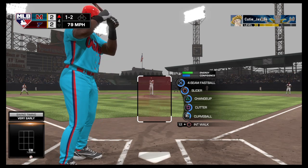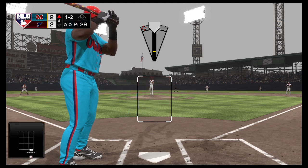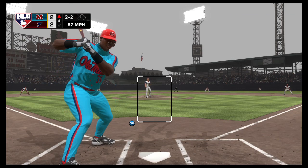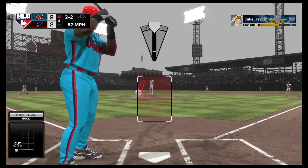And no swing, apparently. Ball 1. Not sure what he saw in that pitch, but it sure looked tempting. At least he held up. He must have been guessing. Cut fastball misses, 2-2.